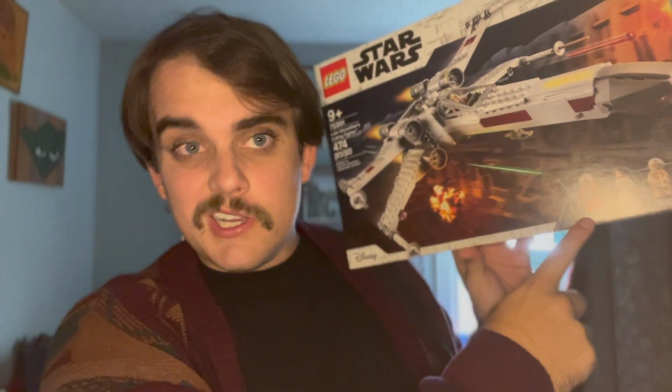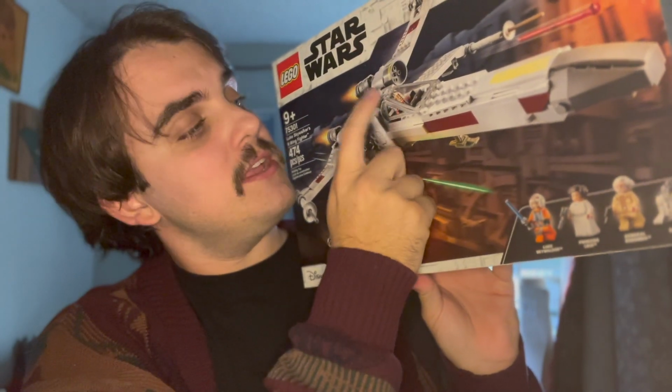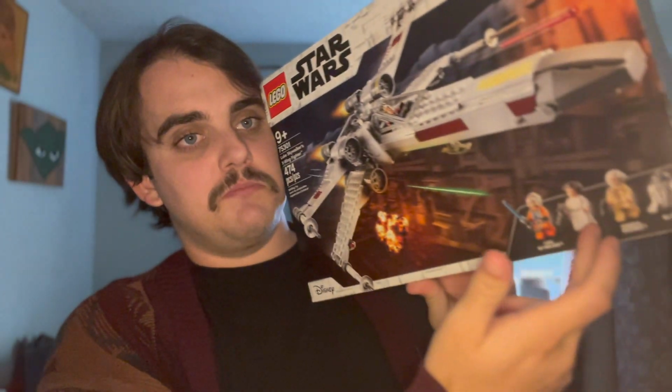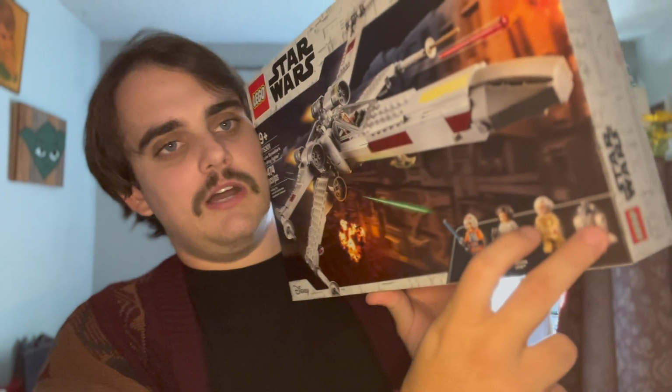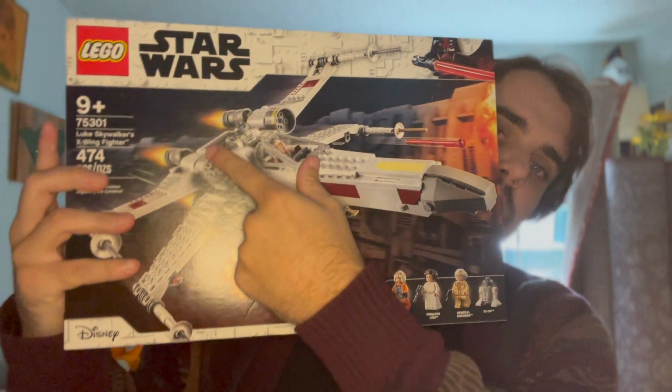It comes with Luke, obviously. It comes with Leia, who makes no sense because where's she gonna fit? General Dodonna, again, I don't get it. I know they want to give me the best bang for my buck and give me a lot of characters, but these are the only two I need. R2, obviously, because he's up here in the cockpit, which is totally blurred. Oh, there he is. It's time to build.